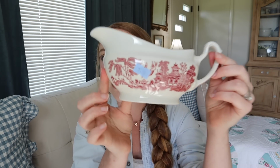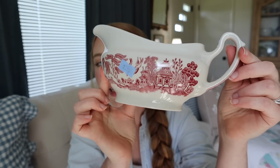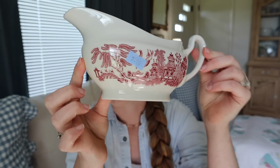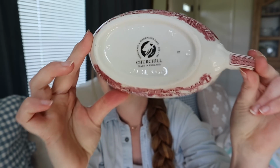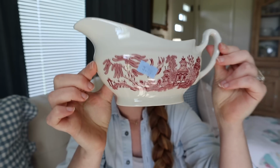I almost forgot, we did find one more piece in Goodwill, and it's this beautiful red transferware gravy boat. It was $3.99. I just love the red and white. It's so pretty. And then it's made in England. Such a pretty gravy boat, and I don't believe I've ever thrifted one in this pattern. I found the blue, but I don't think I have found the red, so that was an exciting little find.